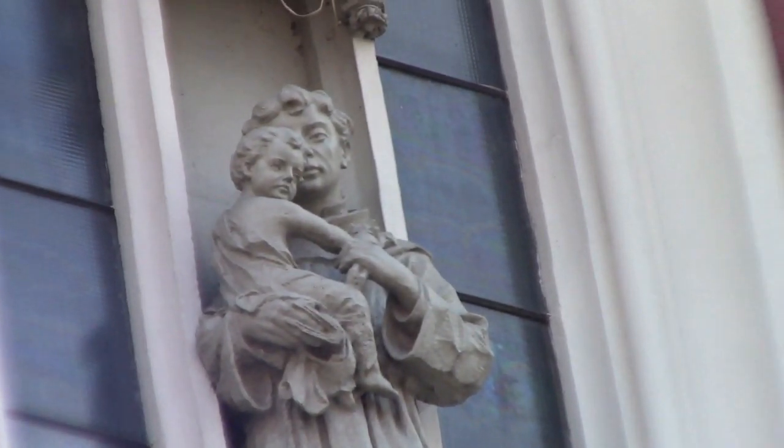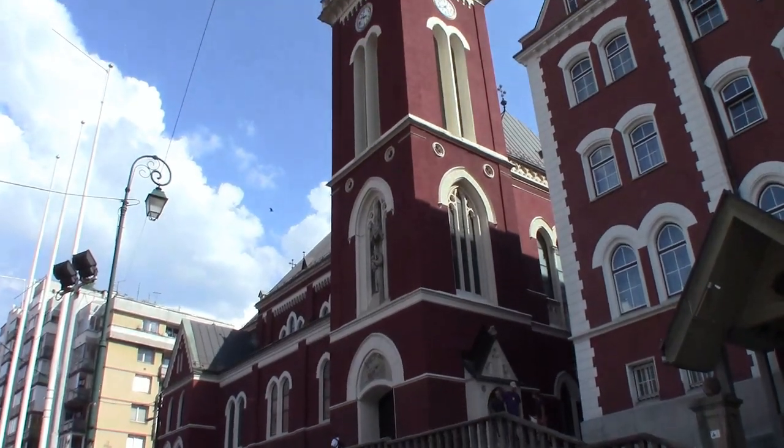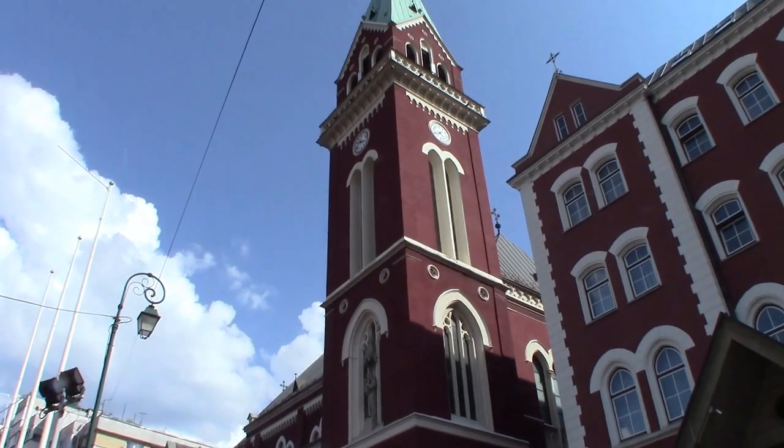In the center of the Bistrik neighborhood is this Franciscan monastery, constructed in 1894.